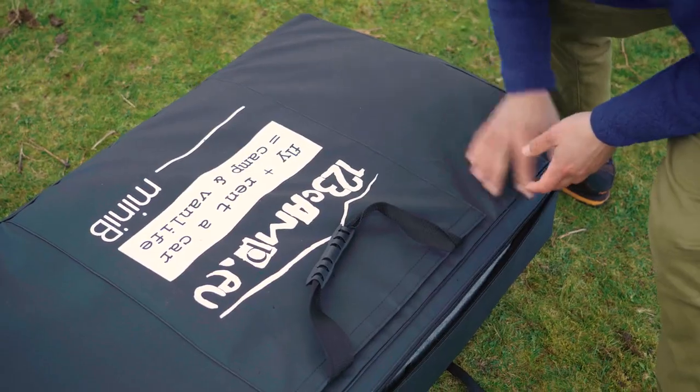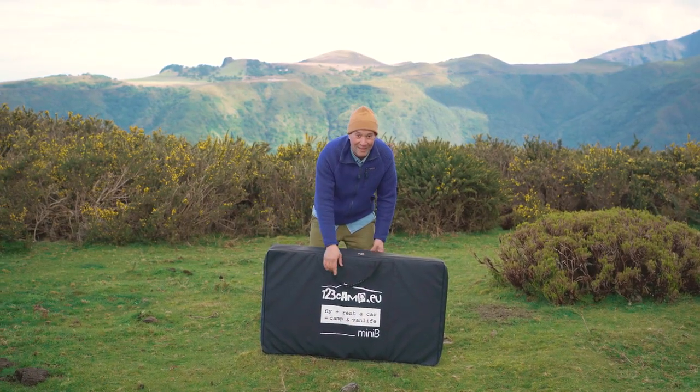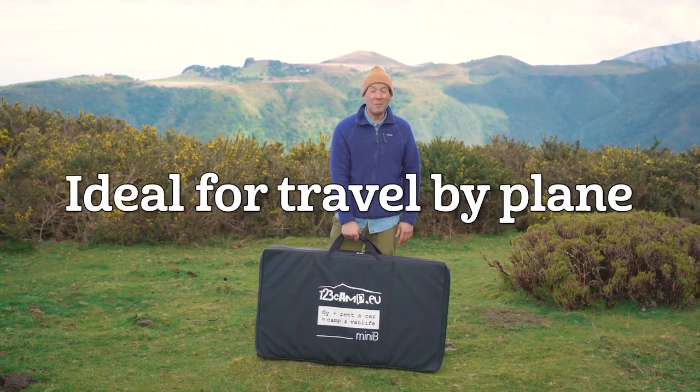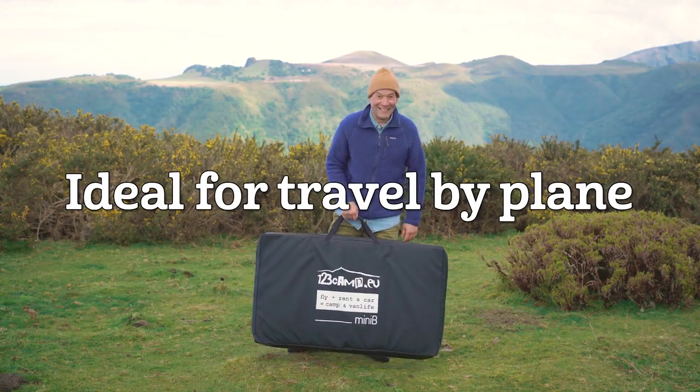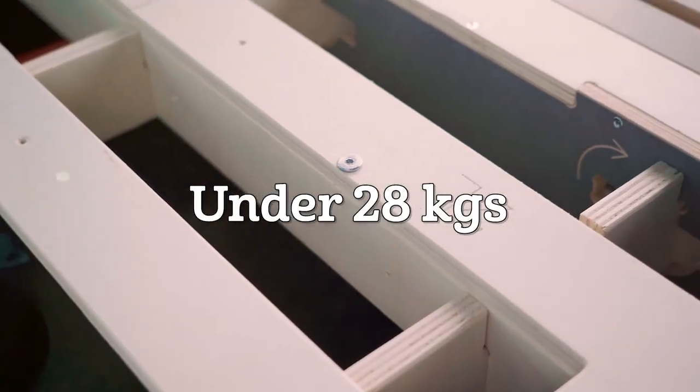And of course, everything packed into a dedicated solid bag, ready for air transportation. Still leaving space for cooking essentials, a gas stove, sleeping bag, and pillows. Why is miniB the perfect camper kit for air travel and camping? Well, because it's under 28 kilograms.